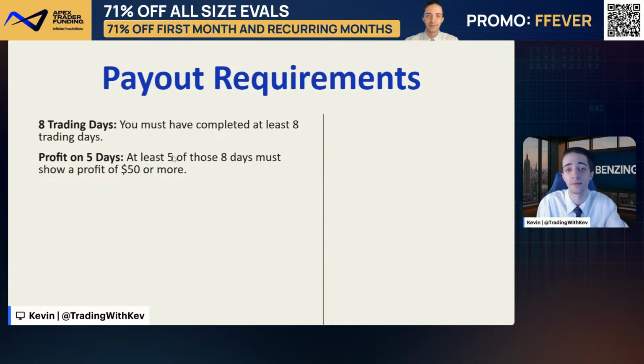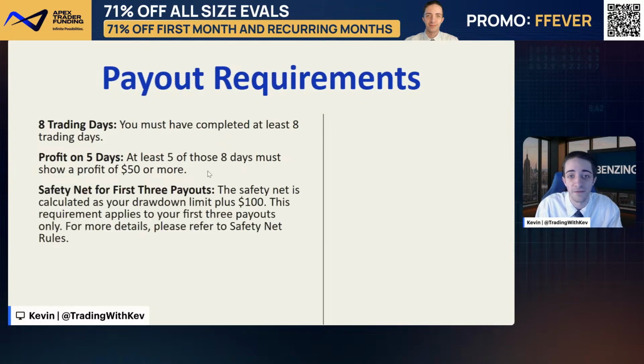Oh, something I did want to mention too, guys. You've got to complete 8 trading days. That doesn't mean you have to be green for 8 trading days. That's where this profit of 5 days falls in line. So if your profit on those 5 green days is consistently $300, $400, that will help you get towards that payout window. Safety net for first 3 payouts.